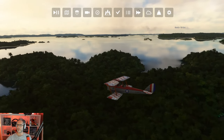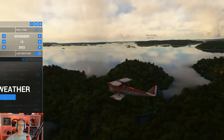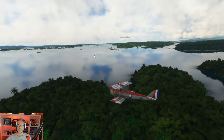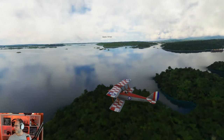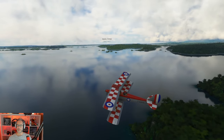Let it fly itself and get some bit of light, a bit more of a day. There we go. I'll keep the live weather on, but we'll just change it a bit lighter. There we go. Looking a bit better now, as we get back on track.